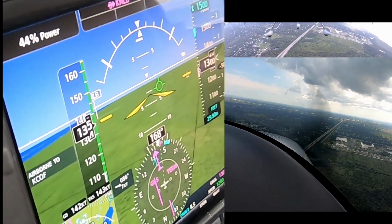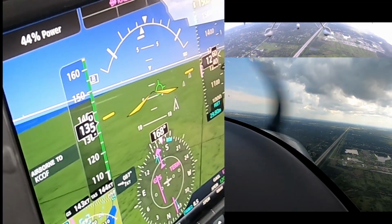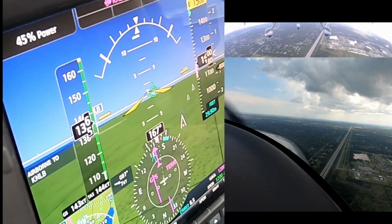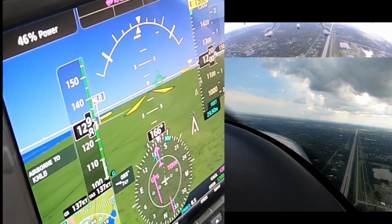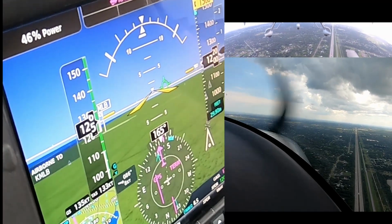9 left, sir, 9 left. Do you mean to descend below the 1500? 43 Charlie Kilo, we now have thunderstorms in the vicinity. Acknowledge thunderstorms in the vicinity, 43 Charlie Kilo. Yeah, I saw some lightning off to the west.